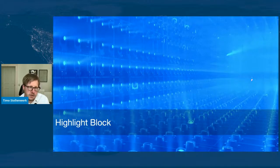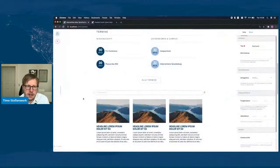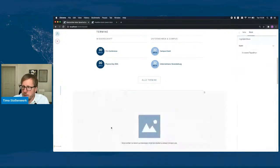Another block that's simpler but rather similar is the highlight block. The highlight block also uses that core idea that on overview pages you usually only teaser existing elements, so you don't create new content from scratch, but you rather teaser something, because this is what landing pages or overview pages mostly do. So this is another variant, if you will.